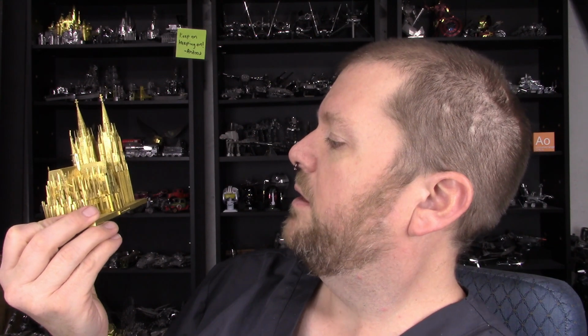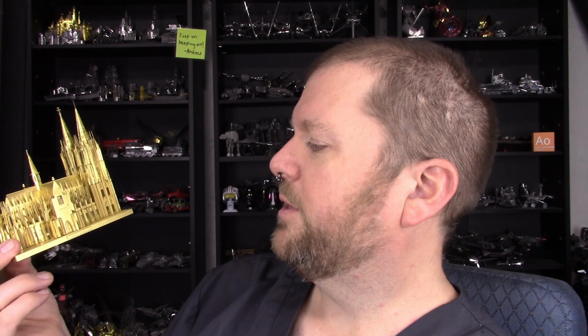I think the most complicated architectural model I have done is like a Microworld St. Basil's Cathedral, I think it was. And it is this wonderful gold model right here. And it was a fairly complicated and challenging model. And not just because of the amount of parts, the difficulty putting together, but the instructions kind of sucked a little bit. There's a whole video about that, of course.